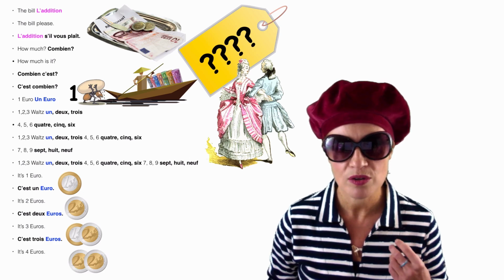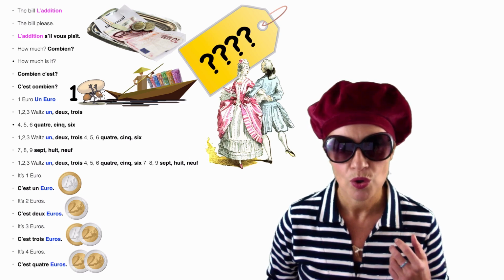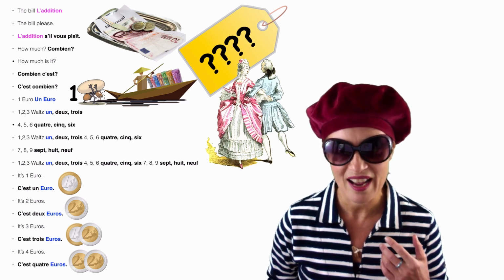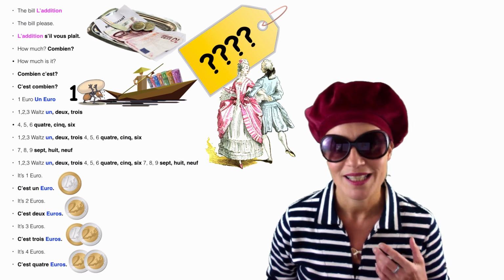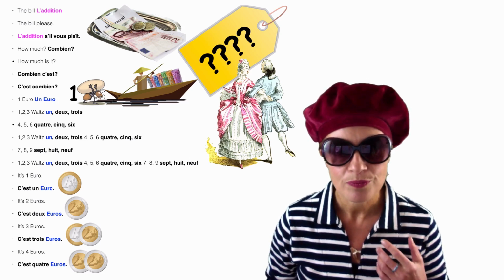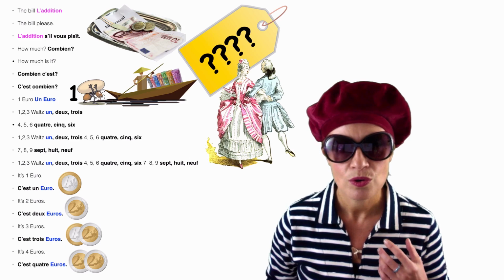It's 4 euros. C'est 4 euros. Often number 4 sounds more like a cat. Meow. C'est 4 euros. You can say c'est 4 euros. So 1 euro, 2 euros, 3 euros, 4 euros.